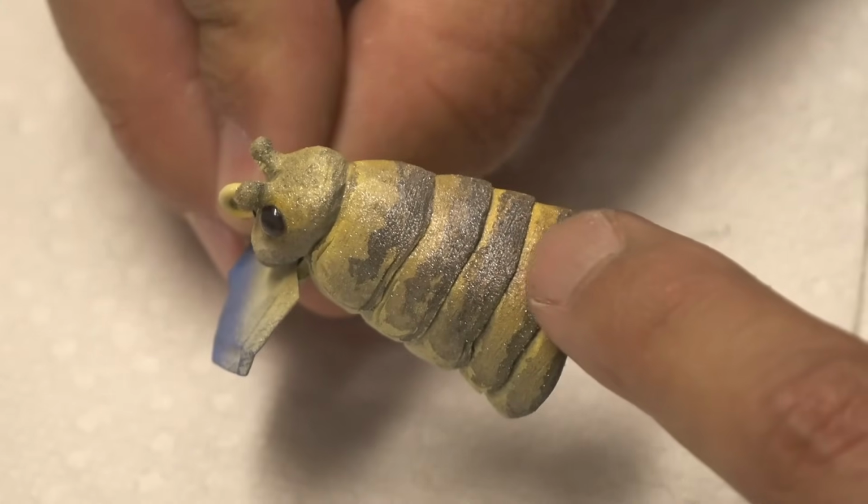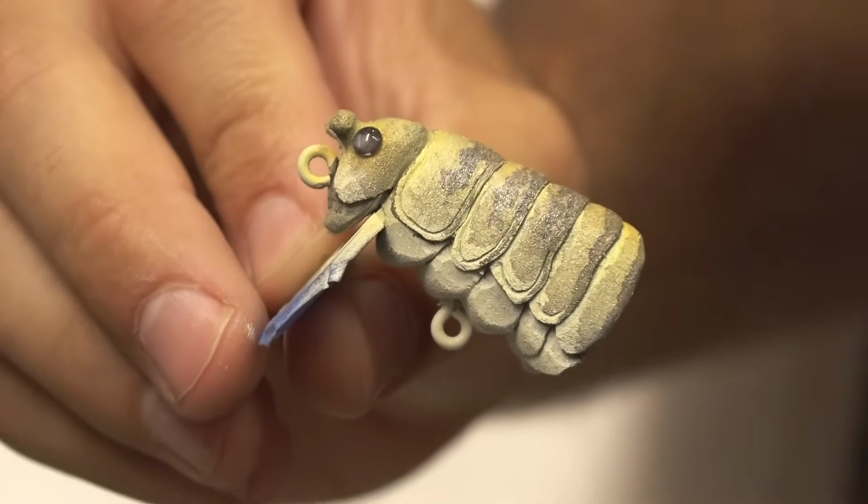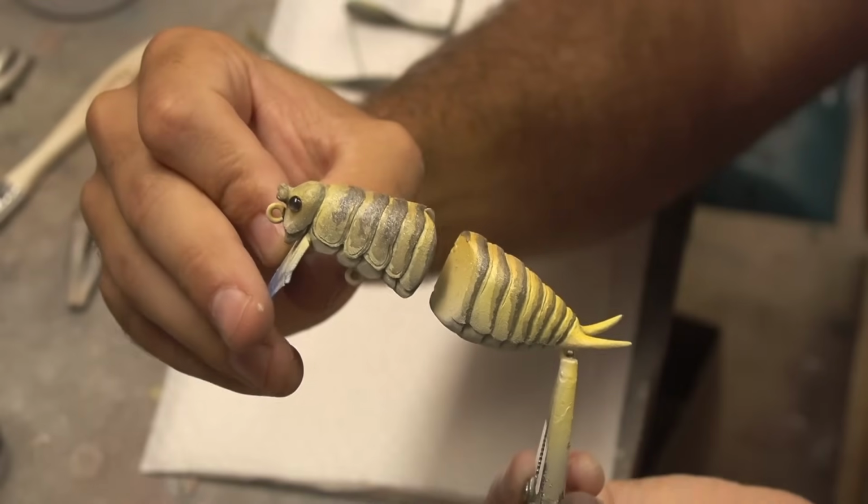I ended up shooting some pearlized white over the whole body. It set those black details back a bit and it looks appropriate. It looks like a big freaky cave cricket now.